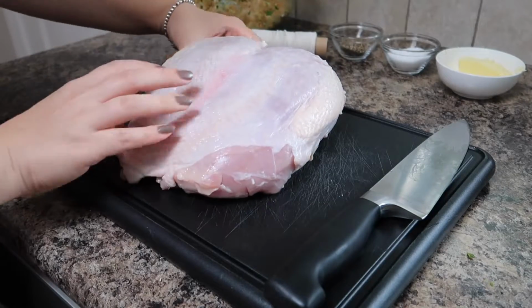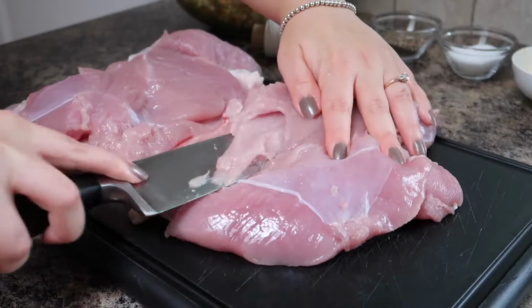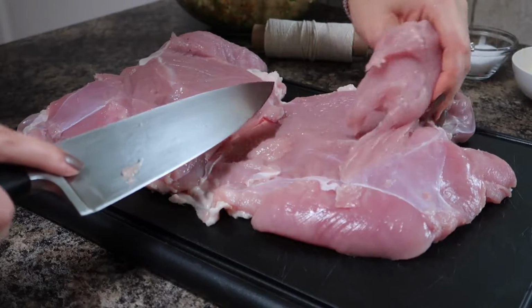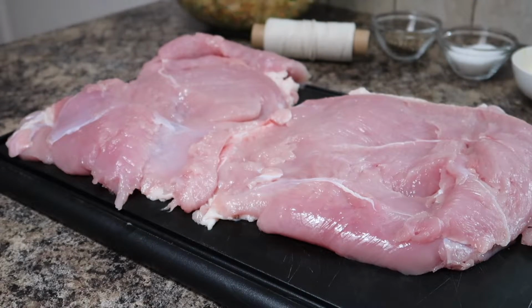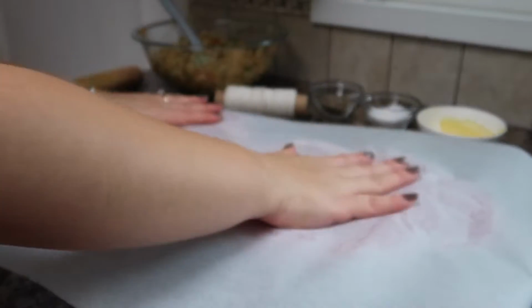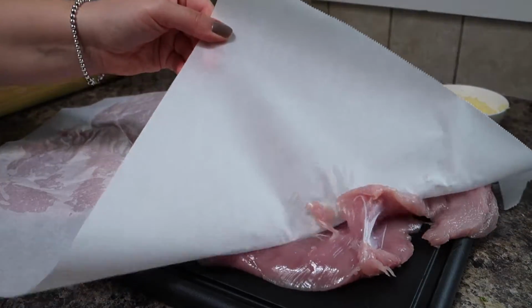For the turkey breast, you want to get a boneless turkey breast with the skin still attached. Then I'm going to go ahead and butterfly the turkey breast to ensure that it all cooks evenly. Butterflying allows the turkey breast to all be one even thickness. So once it's butterflied and open just like this, we're going to go ahead and cover with some parchment paper and use either a meat mallet or a rolling pin like I'm using here, just to kind of flatten it out and make sure it's all even.